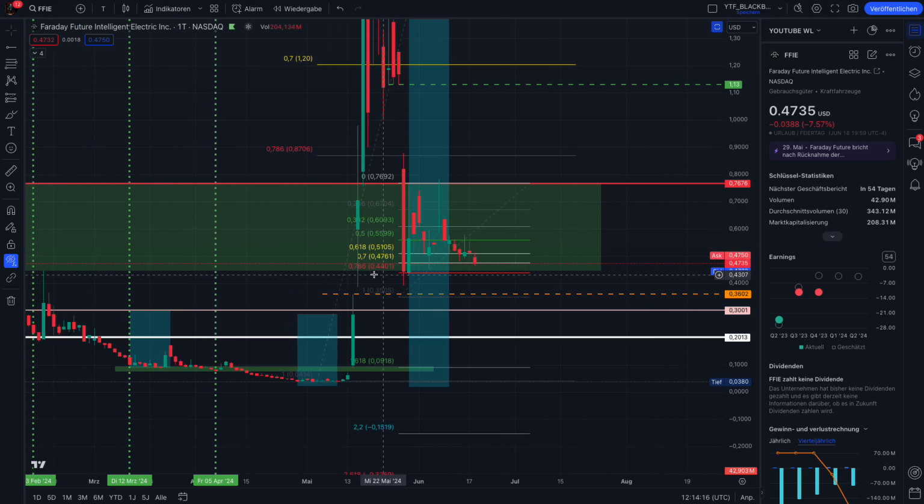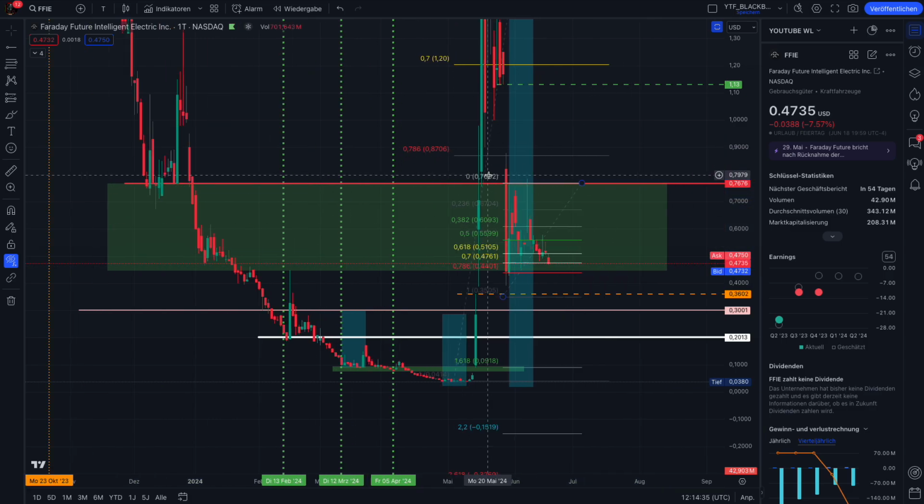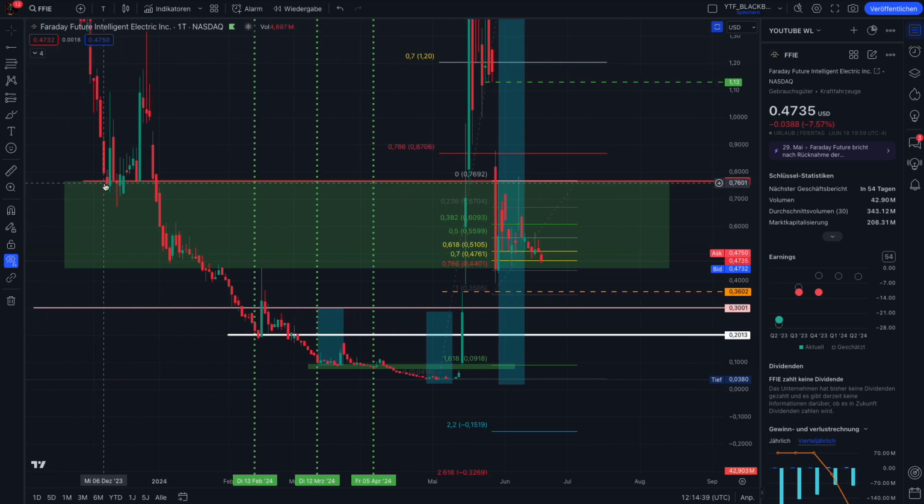The good news is that we now have this bullish liquidity zone, or let's say a neutral liquidity zone. When we have some bulls waiting to push the price for Faraday Future higher guys, then I expect the bulls to step in in this box. That means between 44 cents and 76 cents. 76 cents is confirmed as our strongest resistance right now, and I drew this line before we had the squeeze guys. This is our main resistance.